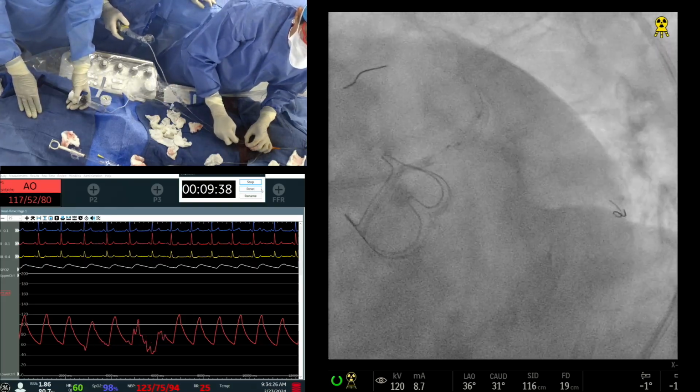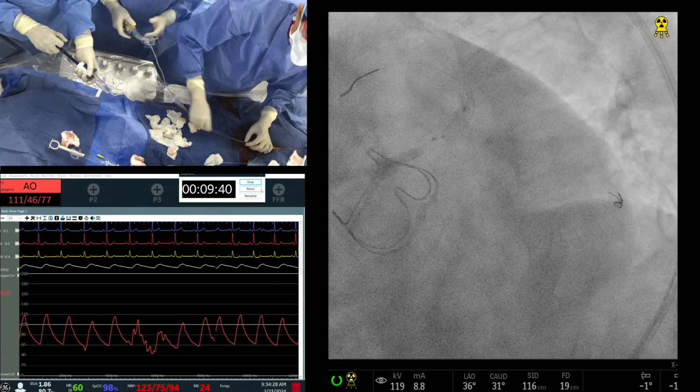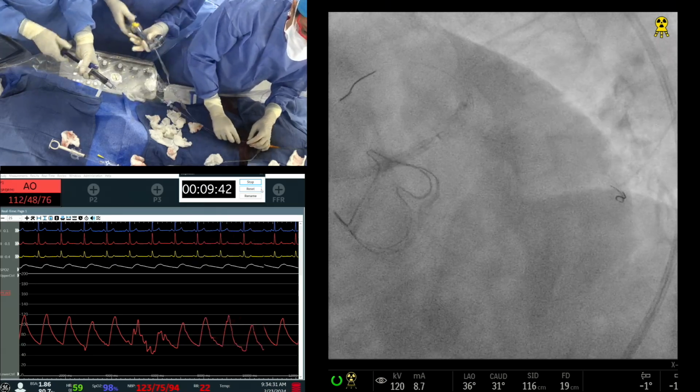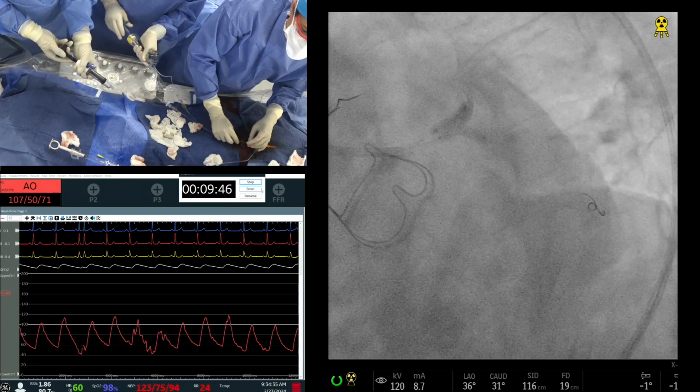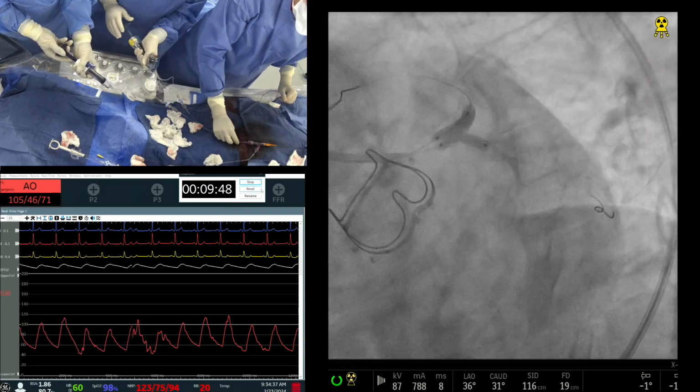Let me go inside. Good. Okay, you go again. Now, 12 atmospheres both. Now both go to 12. Yeah. Now we are good. So always say that both of them should not go to very high pressure, because that's where you have the vessel rupture. This is not 12, both of them.